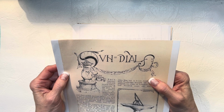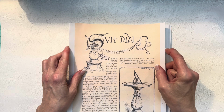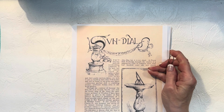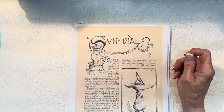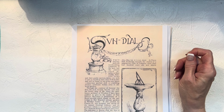I thought there was a date on here. Oh, 1891. So this is a 6-page kit, and it's all about sundials. So not only is there the explanation and the info that's probably been keeping you awake at night, wondering, oh my goodness, what about those sundials?